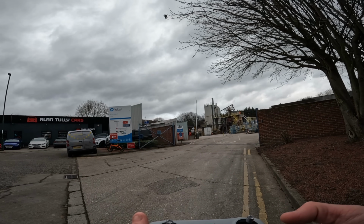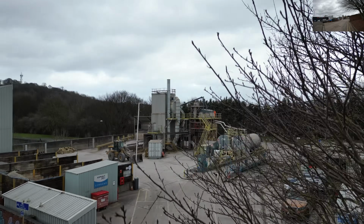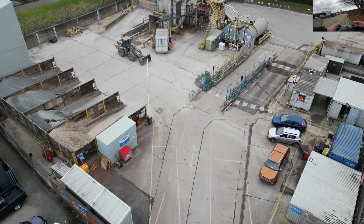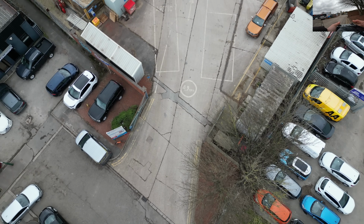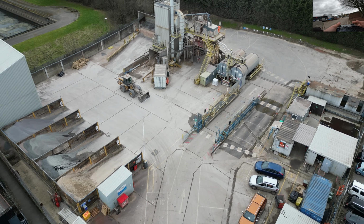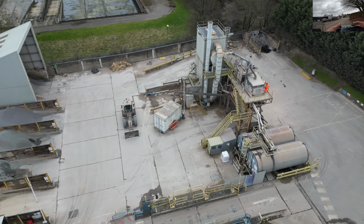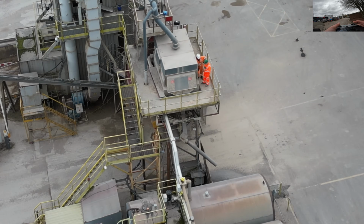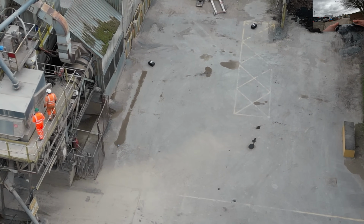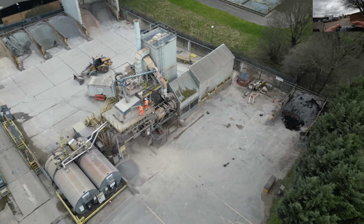So as always, we've checked on drone assist. There are no flight restrictions in the area. So, Tarmac Asphalt to Go here in Nottingham. Let's have a quick look at you then. As he said, they like to keep the site very clean, and very clean it is. We've got all the aggregate bays to the left. We've got a couple of lads up on the top of the plant at the moment. Not sure what they're doing, but we'll leave them to it.